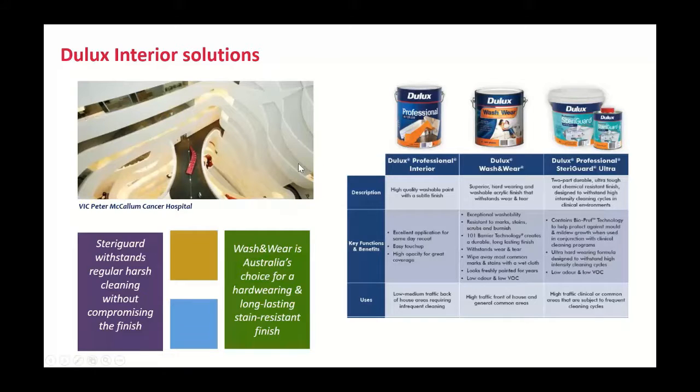So we'll talk about interior coatings before we go on to a couple of specialties, which is anti-graffiti and heritage, and then we'd really love to hear from you, from your questions. So interior is probably a little less complicated than those exterior and metal protection categories we talked about. But it's a really interesting one because when someone says to you, what's the difference between interior paints, sometimes people find it hard to articulate.